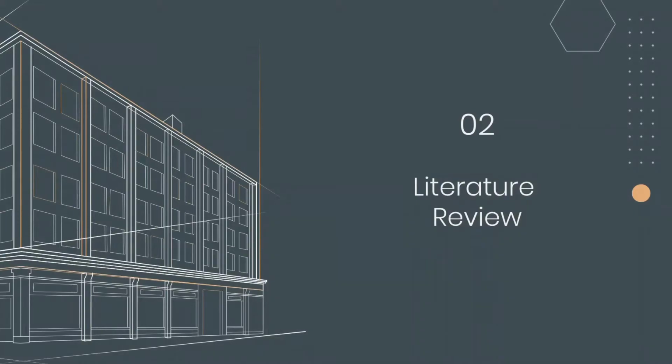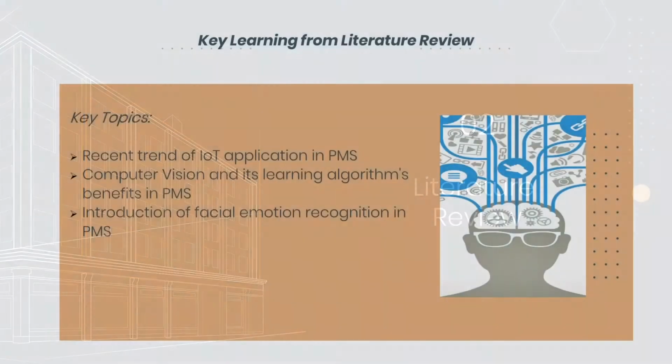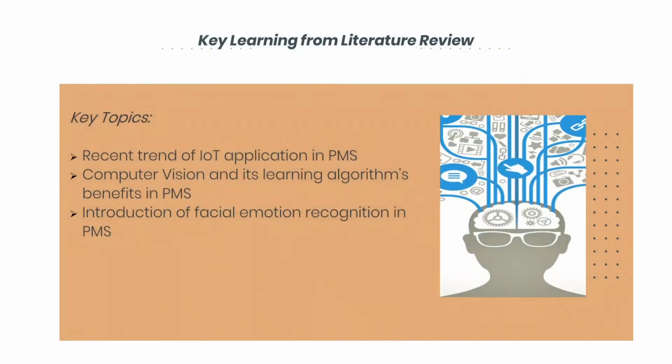So we read a lot of papers to create the system that we've created, and this will talk about some of the existing systems similar to ours that we improved. The key topics or papers that we found were recent trends of IoT applications in PMS, computer vision and its learning algorithms benefits in PMS, and the introduction of facial emotional recognition in PMS.